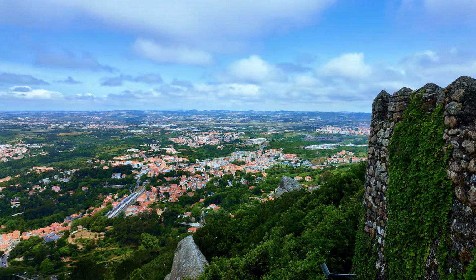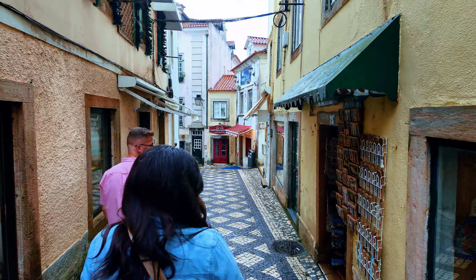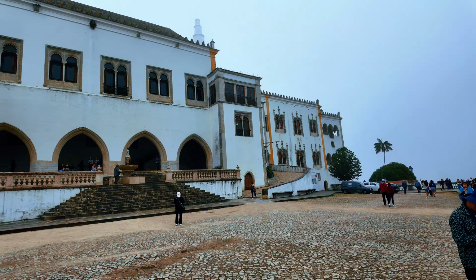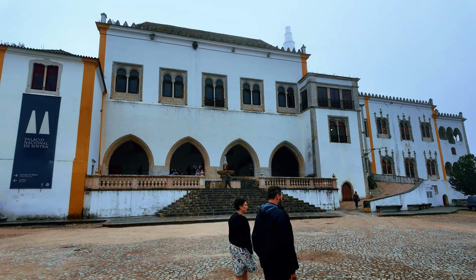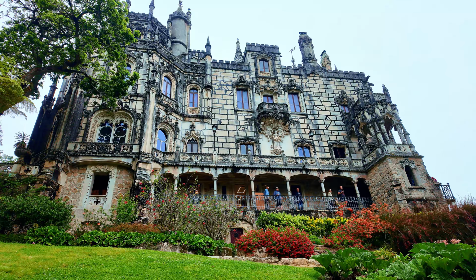Sintra, Portugal, is packed with historical sites and jaw-dropping palaces, from the colorful Peña to the Grand National Palace. But if you're trying to decide where to spend your time, let us make it easy. Don't skip Quinta da Regaleira. This place is magical, mysterious, and hands down our favorite stop in all of Sintra.